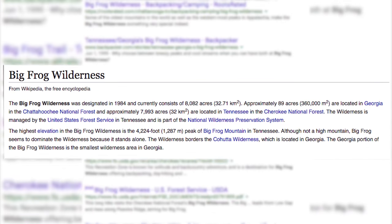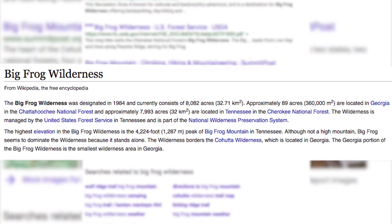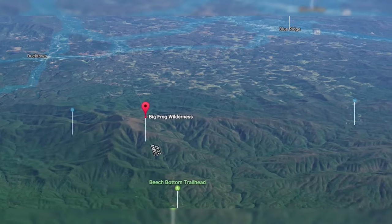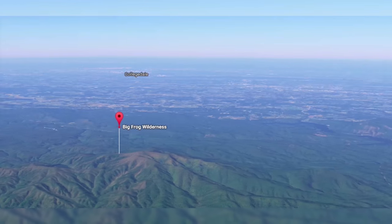Attention to Big Frog Wilderness, and you know, it's the largest, I told you that, right? It's the largest wilderness area east of the Mississippi River. It's only like 40 minutes from here. Most people who live in Chattanooga don't even know about it. And people that live around Cleveland are very, very aware of it.